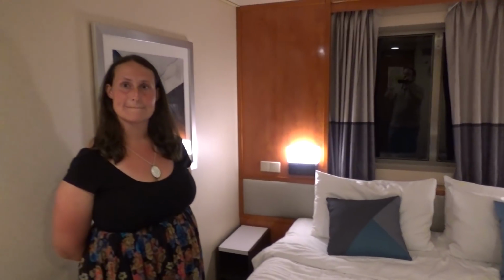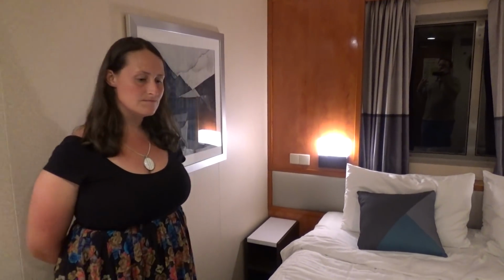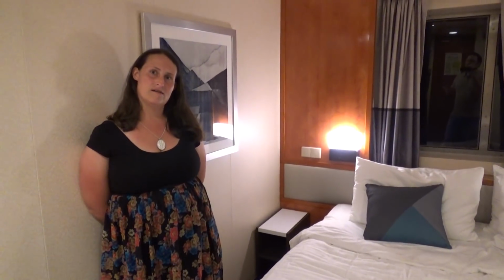So let's see. Food in the main dining room, loved it. Sometimes the food in the main dining room, especially on a cruise ship like this with so many upcharge restaurants, could be not so great, especially on the first day. If the food sucks, maybe they'll spend more money. Not really the case here. I liked my meals a lot.